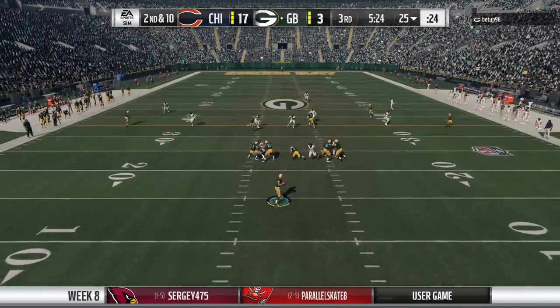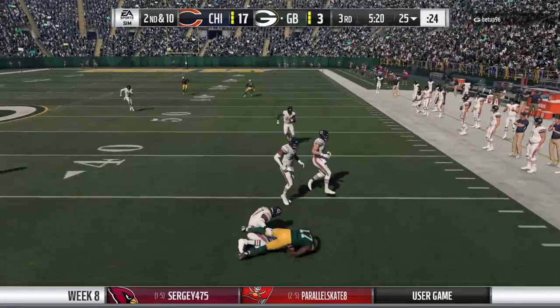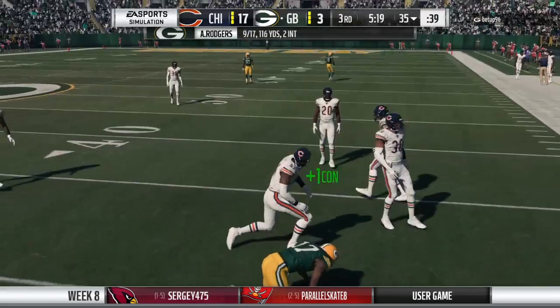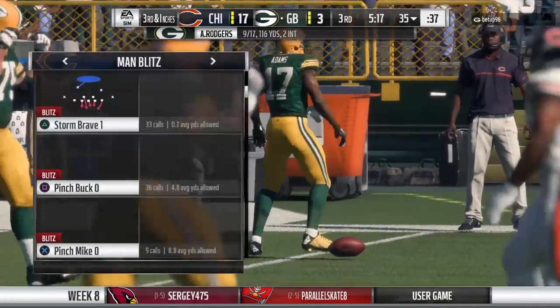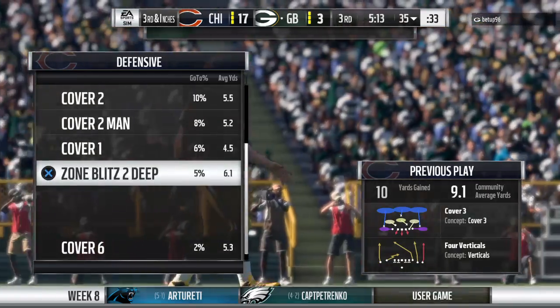Back to the air on second down. It's Rodgers. Caught on the right side by Adams. And he's able to take this one up to the 35-yard line. They'll wind up getting 10 back as that sets them up for third down.